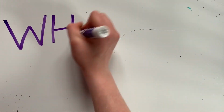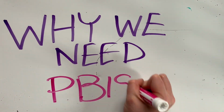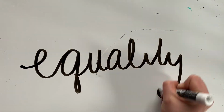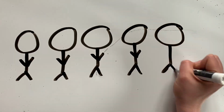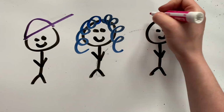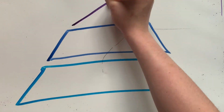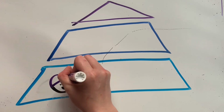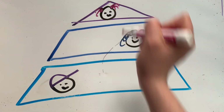It's because of these situations that PBIS is essential to creating a positive and successful classroom environment. This is a system based on equity, not equality. Students are not created equally. They're individuals. If we treated Jerry, Patricia, and Martha equally, they would not have the support they need to be successful. But by treating them equitably, they are each more likely to be engaged and successful students, both academically and behaviorally.